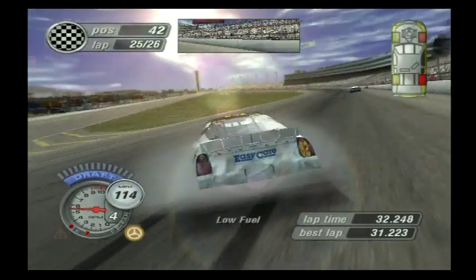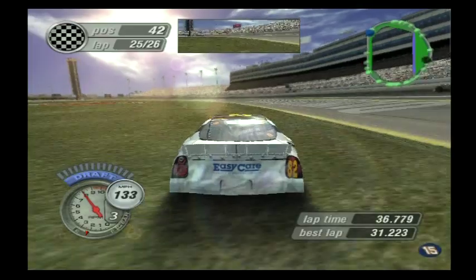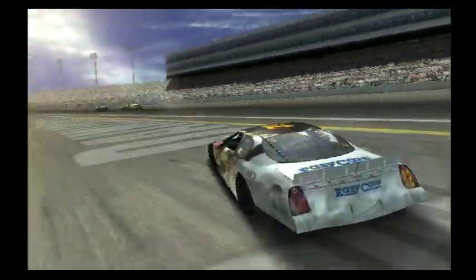Well, that sucked and almost spun out there off turn 4. Literally, these tires are shot, bro. Thank the Lord that race is over.